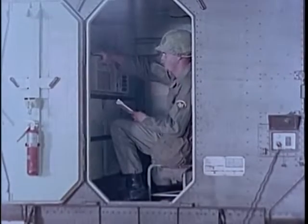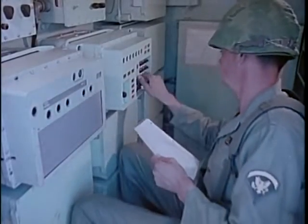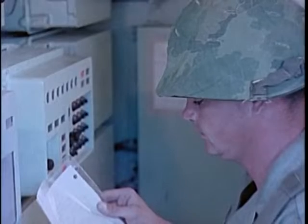The firing set computer, which programs the missile for launching, processes the firing and target data while the missile sections are being assembled.